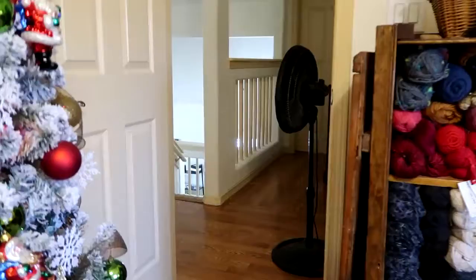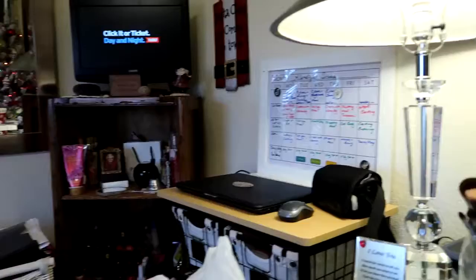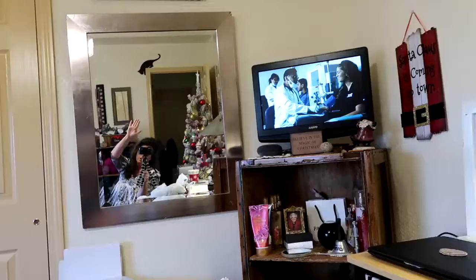I've redid my room a little bit, so my background's a little different here. I hope that light back here doesn't really give too much. I should show you guys what it looks like here. When you walk in, you're going to see this. It's more of my little work area here: my electronics, the printer, and of course the mirror, and then the TV.